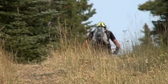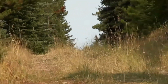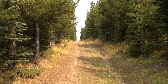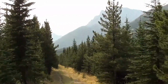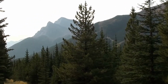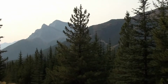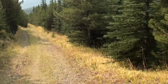Some Australian or Kiwi accent guy with a better bike and definitely better legs than me, because I'm not pedaling uphill on this trail. On the way down will be a different story, but that's about it.